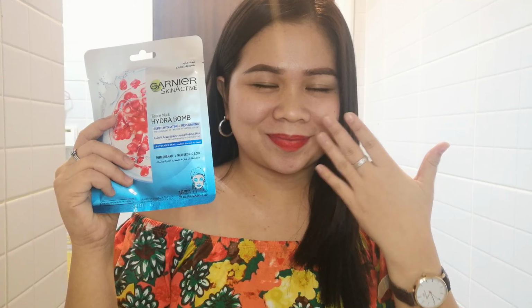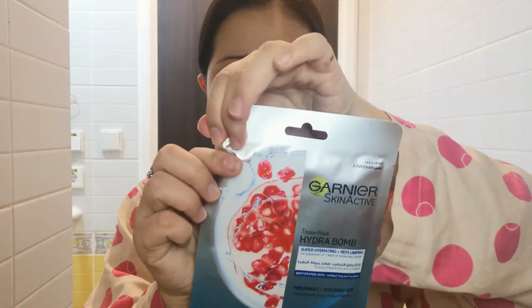I feel sleepy, but before I go to bed, I make sure that my face is clean. So let's wash our face first. And for tonight, I will be using the blue one. This is perfect if you have dry and sensitive skin. Ta-da! Malinis na yung aking mukha. So it's time to put on the mask. It is very important to make your skincare before going to bed.